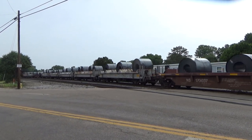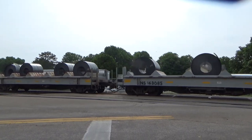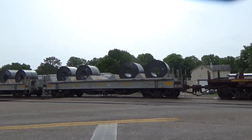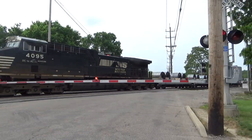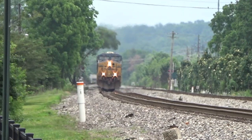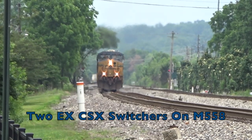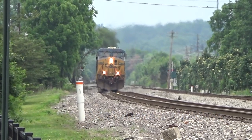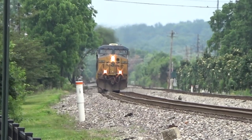Eventually, we would see 375 from Middletown, Ohio to Rockport, Indiana. It originates out of Middletown to go to Rockport, Indiana. So we would end up getting 558 for our northbound at Glendale, Ohio. Eventually, good stuff ended up coming our way on 558.